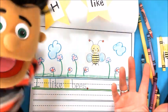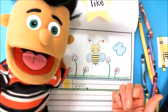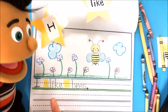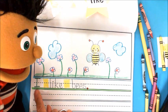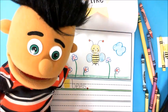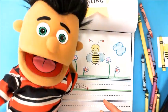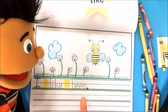Is that the only sentence? No, there's lots of sentences. I could say, bees fly in the sky. Oh, that'd be another one. Could we say something? We could use these two words right here. Oh, yeah, we could say, I like flowers. Yeah, because the flowers are also in our picture. Or I like clouds. Oh, yep, we could also say that I like clouds.